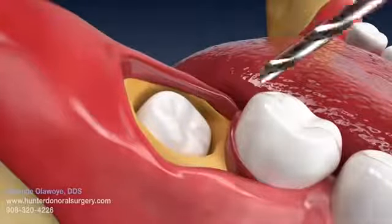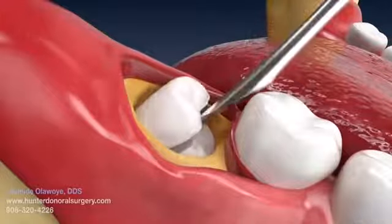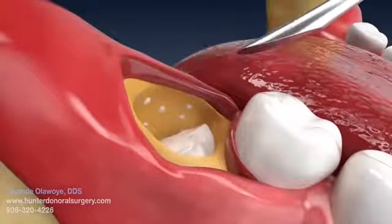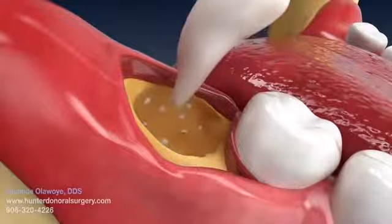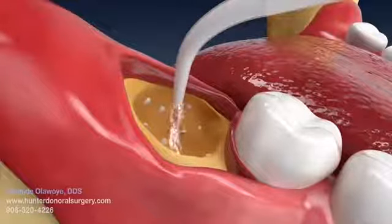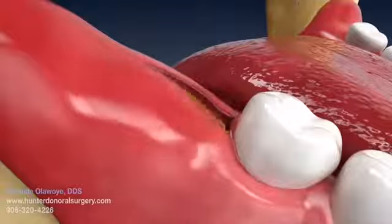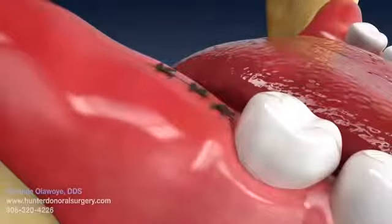The wisdom tooth is sometimes split in half with the burr to enable easier retrieval with an instrument called an elevator. The bony crypt that housed the wisdom tooth is then cleaned with saline water and the gum flap is laid back and sutures are used to hold this in place.